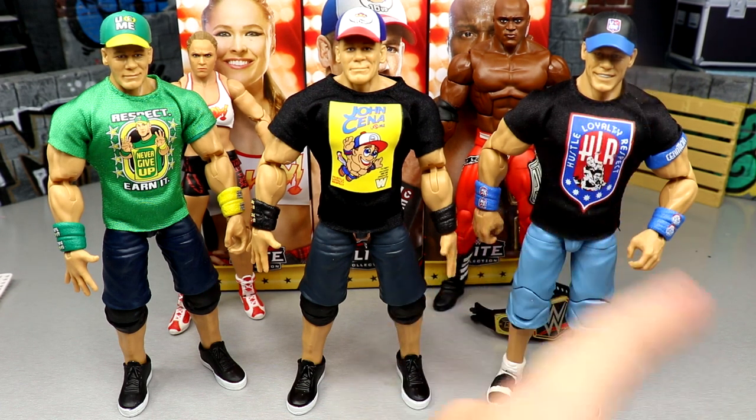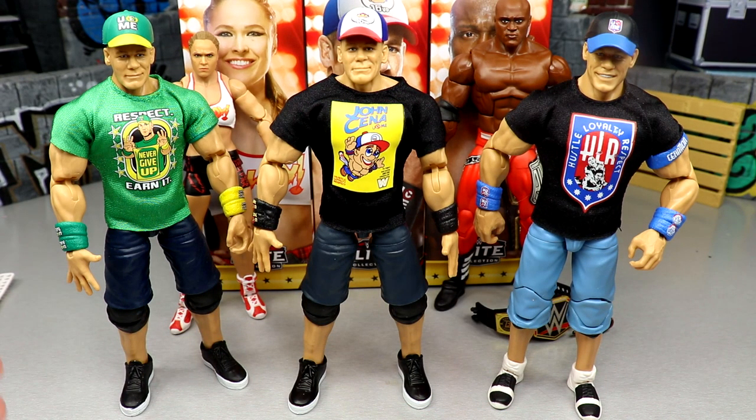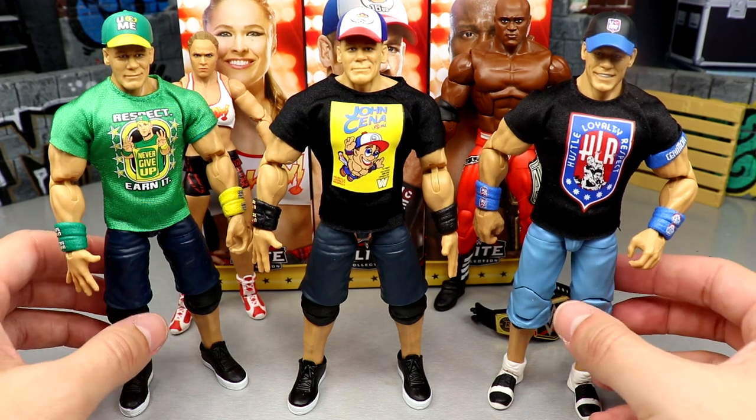When he has the longer jorts, they always give him this version. But it's very crazy to see how far we've come from having the painted on armbands to having the removable ones that are sculpted. It's very cool, man. So badass that they decided to do that, and it really changed the game with the Cenas, and I just can't wait for more.